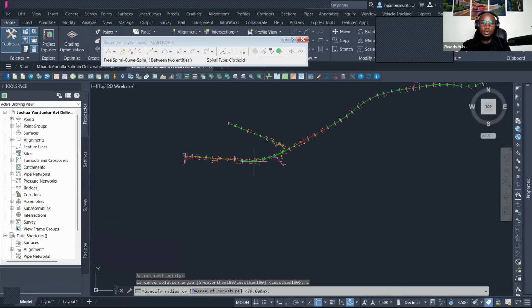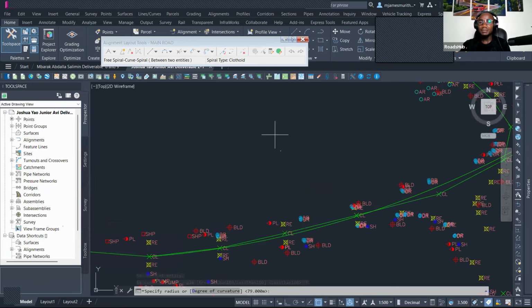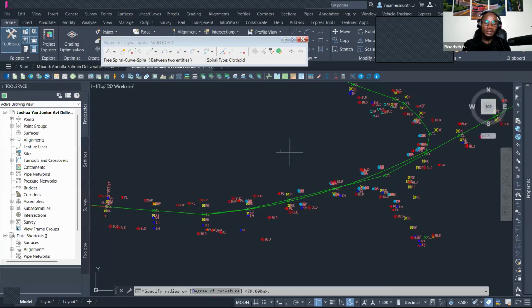The next thing is asking me to specify the radius. And I remember from our estimation, the radius was 360. So I can use something that is slightly below, let's say 350, press enter. And it is going to ask me to specify the spiral length. My spiral length from the road design manual was telling me to use around 28, so I can use something like 30.